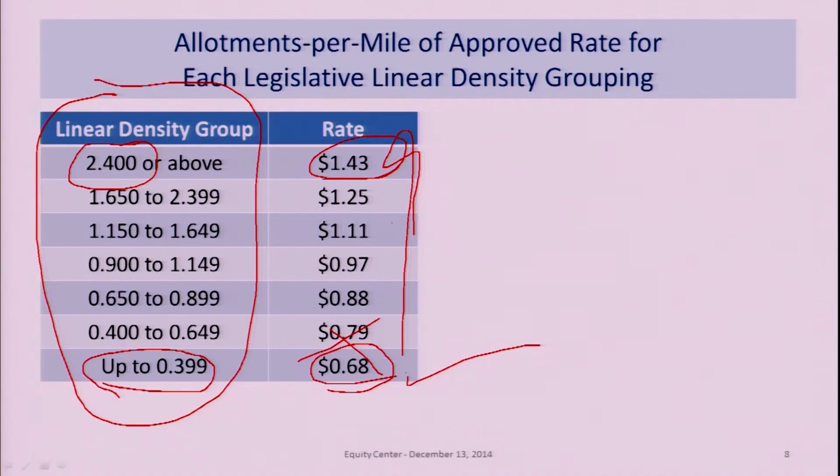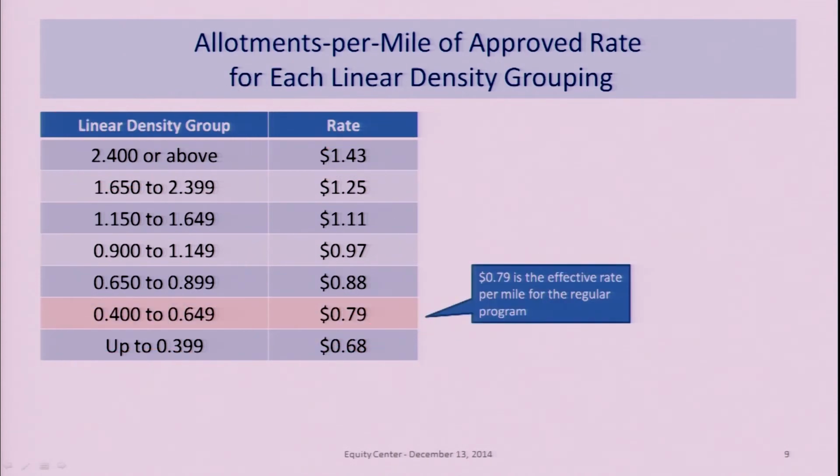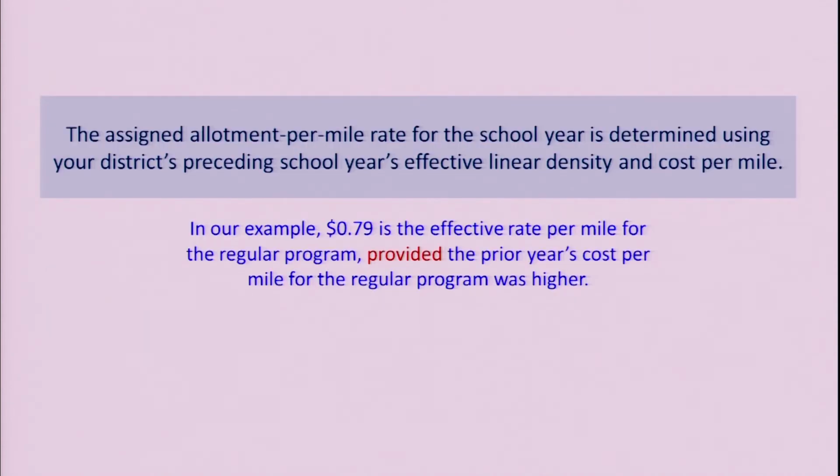But some have suggested dropping off those bottom 2 because you don't really need that many different categories, and that would help raise the bottom. But these guys up here in the more condensed areas are going to need more money too. They're not working on 1984 prices either. So there's your 0.79 is what you get. That's your effective rate per mile for the regular program, your transportation allotment.